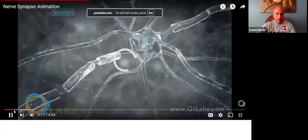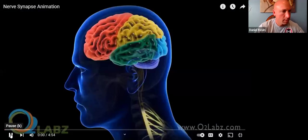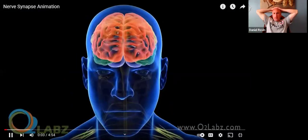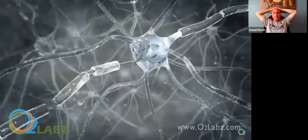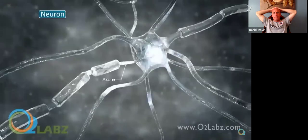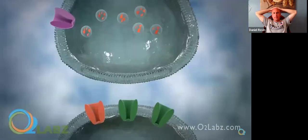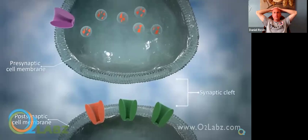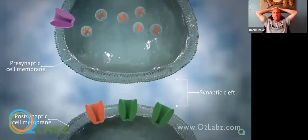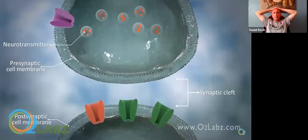Along the cell's membrane, along the axon to the terminus, where synapses are formed. The nervous system is composed of billions of communicating cells called neurons. Neurons conduct electrical signals or action potentials along the cell's membrane, along the axon to the terminus, where synapses are formed. The synapse consists of the membrane of the presynaptic cell, a synaptic cleft, and the postsynaptic cell membrane. Since an action potential can only propagate along the neuron's membrane, a chemical known as a neurotransmitter must bridge the gap between the adjacent cells.